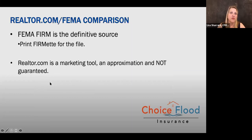So those are important things to look at. The FEMA Map Service Center is the definitive source for whether or not a property is in a flood hazard area. It's easy to print that format out for the file. It's an 8.5 by 11 piece of paper. And Realtor.com is a marketing tool, not an approximation and not a guaranteed determination of whether or not the property is in or out.